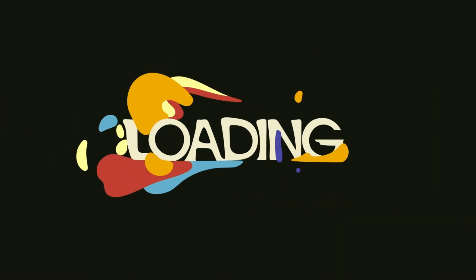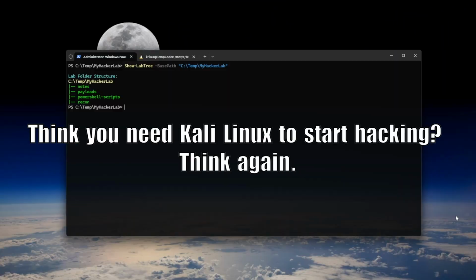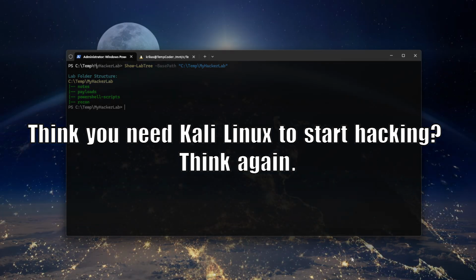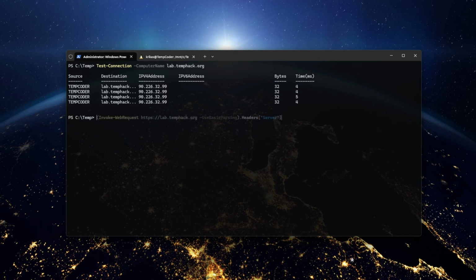Think you need Kali Linux to start hacking? Think again. Forget what you've been told. Real hackers don't need Linux to break barriers. Kali? Nah. You've got a weapon right in front of you, Windows plus PowerShell. You thought PowerShell was just for sysadmins? Let me show you the other side.